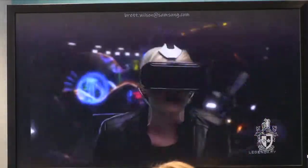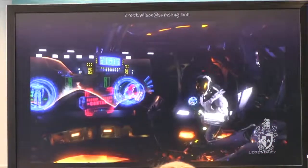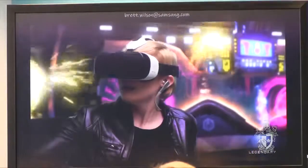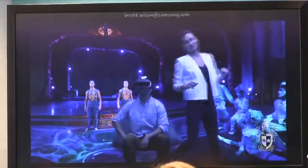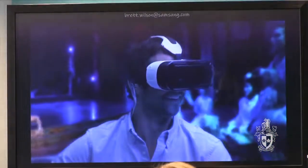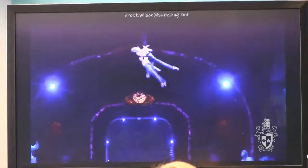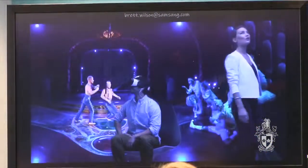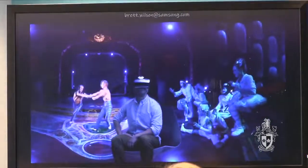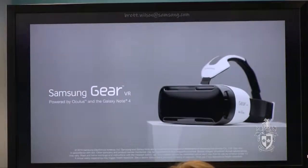Where are you? I'm in a really intense battle. Take that. Whoa. It's like the best seat in the house. Up, down, side to side, even behind you. Everywhere you look, you're in the action. Wow. And it all happens on the Super AMOLED screen on the Galaxy Note 4. The world of virtual reality is finally here. The Samsung Gear VR Innovator Edition, powered by Oculus, and the Galaxy Note 4.